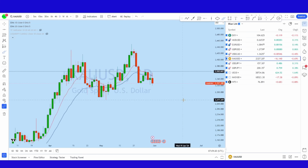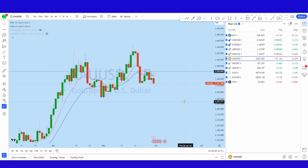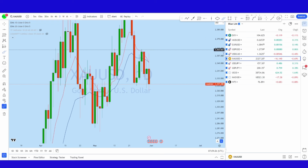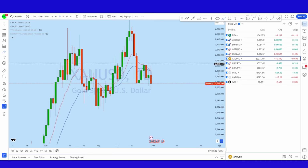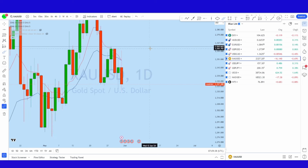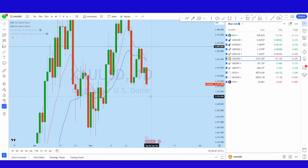Now looking at the daily chart, what we can see is the daily bearish engulfer on gold, and we can see that the market is still maintaining bearish market structure with this impulse followed by a pullback, and the market is maintaining a series of lower highs and lower lows. This daily bearish engulfer has crossed this doji's high, grabbed the liquidity and then formed a long bearish engulfer.